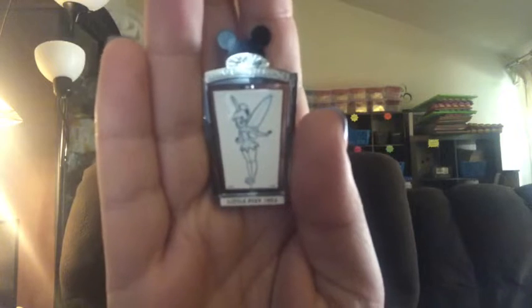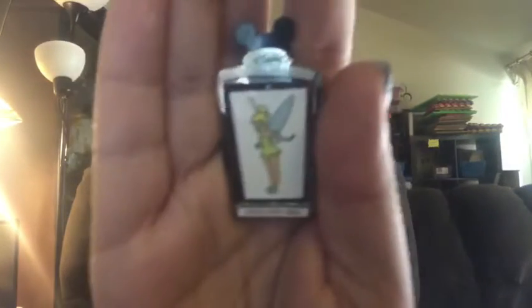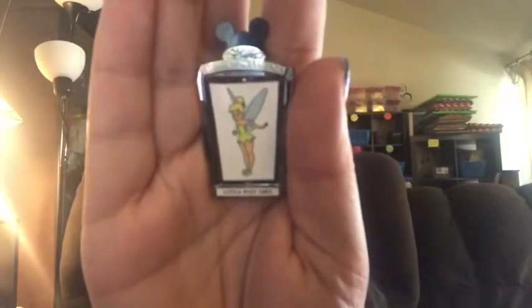Disney World also did a second series of pins. I believe these were a Pin of the Month series, 12 in total. They were the character sketches. They were a sketch on one side, and then it flipped to the other side to show their character in full color.